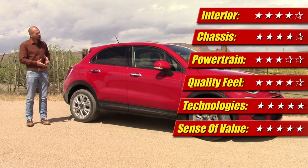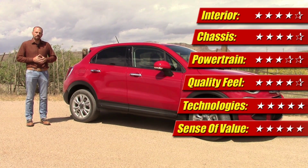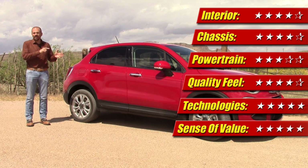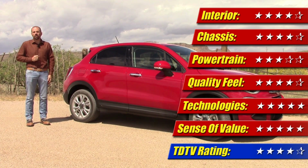Now as we look at the stars, we talked about some of these areas. This chassis, a splendid fun to drive vehicle. If you keep it on the pavement, when you get off on the rougher stuff, it starts to lose some of its polish. And the transmission, I think that needs some polish too. It still is a little bit rough, abrupt in its shifting, and I think that's just something that Fiat Chrysler needs to be working on. Outside of that, we're at 4 stars for the week.